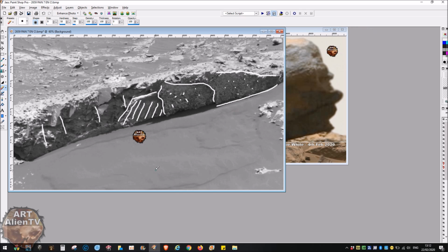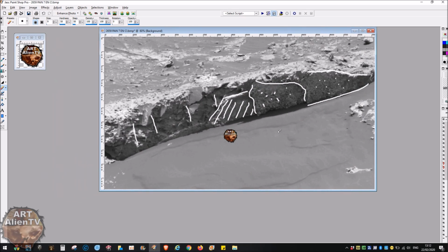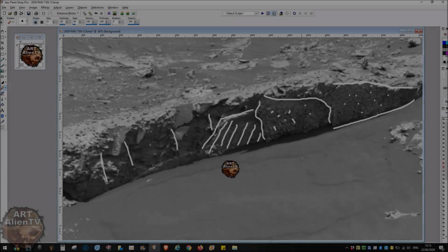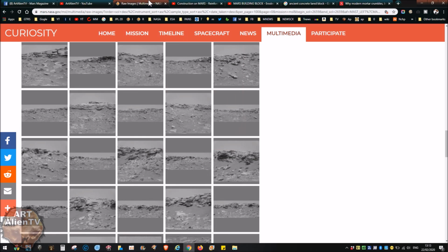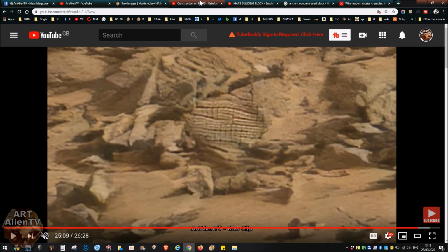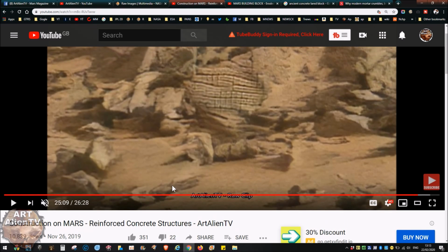There's no possible way anyone can tell me that this is natural. This is proof of construction. And I'm going to show you some other very quick examples of construction from some other videos that I've done in the past as well. There's this one, construction on Mars, reinforced concrete structures. This was done November 2019.